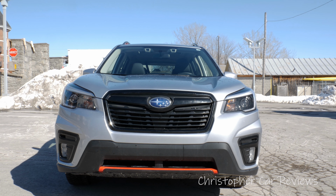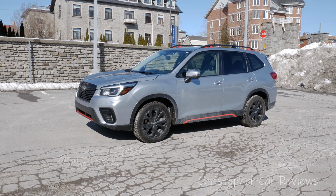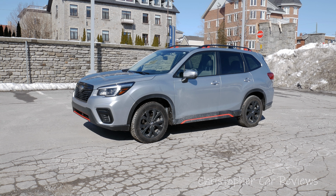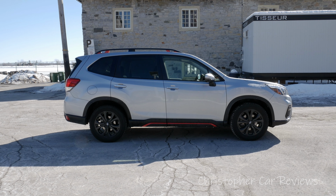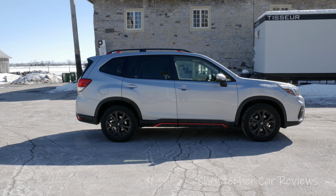This is the Forester, a compact crossover from Subaru, and looking at it from the exterior, I could understand somebody being put off by its boxy shape. But there is something to be said about judging someone by their looks only. It can be misleading. I'm going to skip the exterior, look over the interior, and explain why and how it feels on the inside and how it drives. Then I'll take it out on the road.